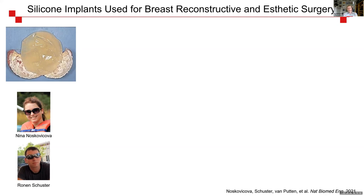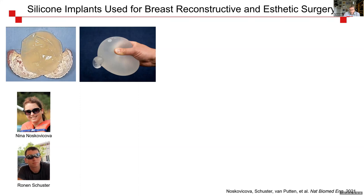So there are several ways of how the surface of these implants can be modified with the idea that implant reaction fibrosis would not happen. And I just told you that the fibrotic cells are myofibroblasts, and part of their activation is mechanical nature. So Nina and Ronan asked the question, what happens if you provide silicone implants with a soft surface? Would that be sufficient to suppress fibrosis formation?